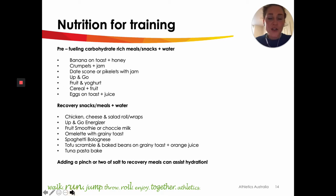All right, so now we're going to look at some practical nutrition suggestions for training. So obviously we know the role of carbohydrates in supporting your blood sugar levels as well as that muscle glycogen. So it's really important that prior to training sessions we have carbohydrate-rich meals or snacks as well as water. So look, depending on whether you're training early in the morning, whether it's in the afternoon, this will all dictate some of your food choices.